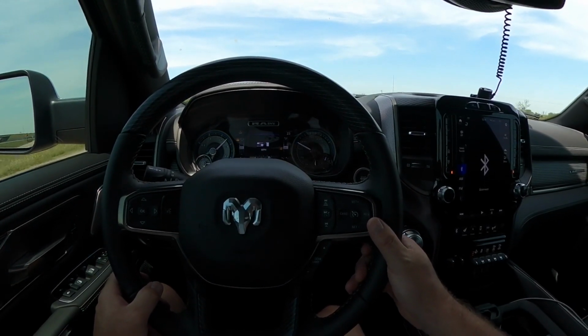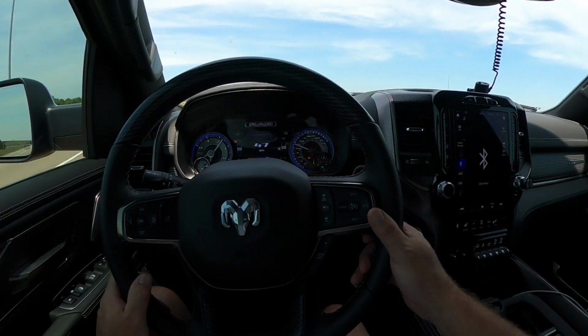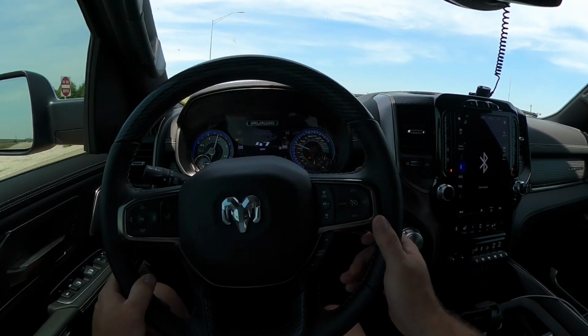It seems to pull good through the RPM band. I mean, even when it gets up to 4,200, it's still got some pretty decent torque. It doesn't feel like it falls off in the high end.